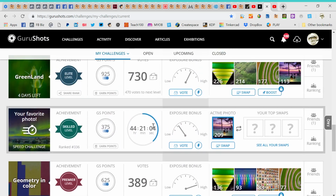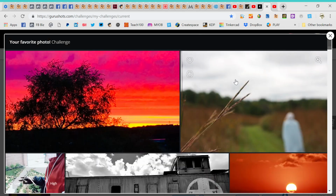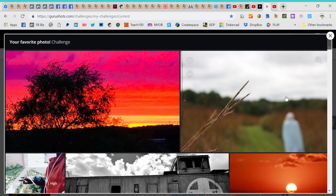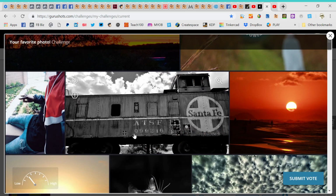Looking fantastic. What's this one again? Oh, your favorite photo. Okay, I've only just, again, put this in. Let's see what other people call their favorite photo. Let's go. Nice colors, nice depth of focus, and oh, okay, hang on. I didn't see that. Looks like a hooded structure, a hooded person in the background. Okay, I'll take that up a step. Gorgeous shot of a carriage there.